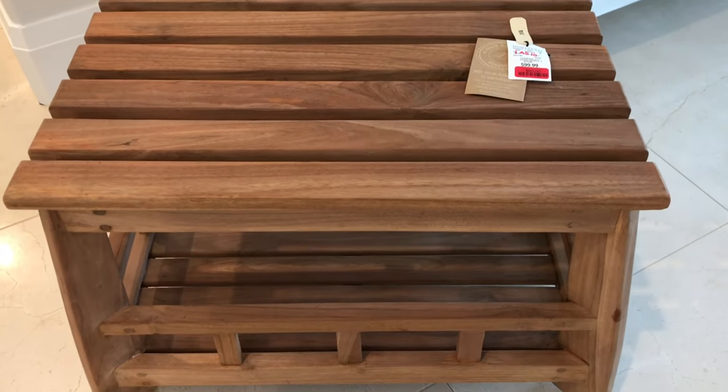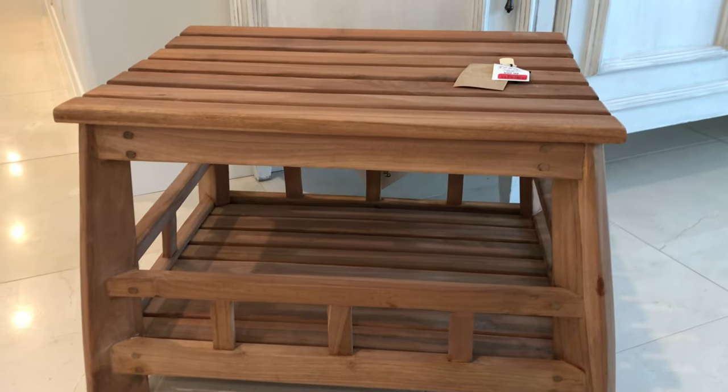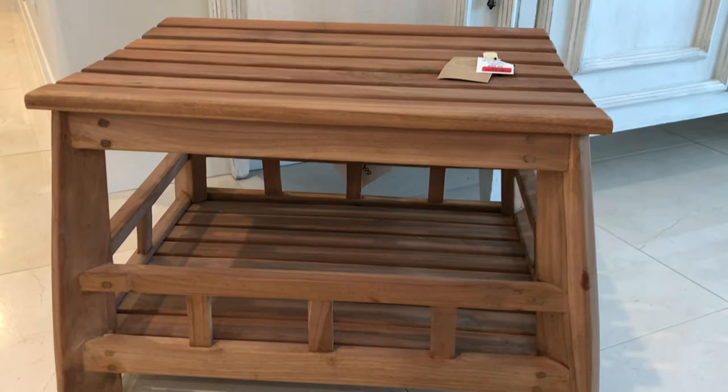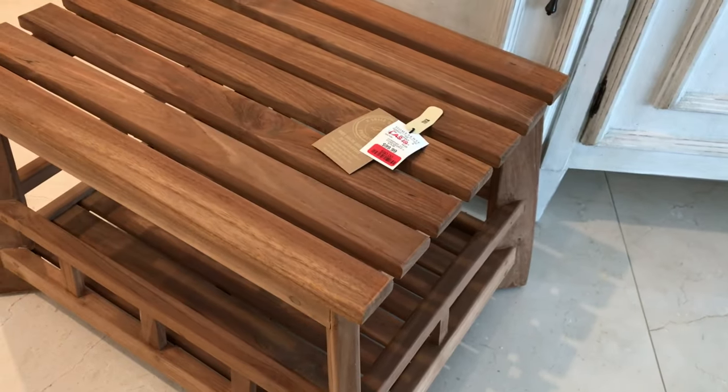I love it, love it, love it. I love that it has space to store your towels underneath, and then the sitting area on the top as well, and that's in the spa room downstairs. They're really large and it's kind of hard to share with you in the video, so I just filmed some footage and I'll insert it into this video.